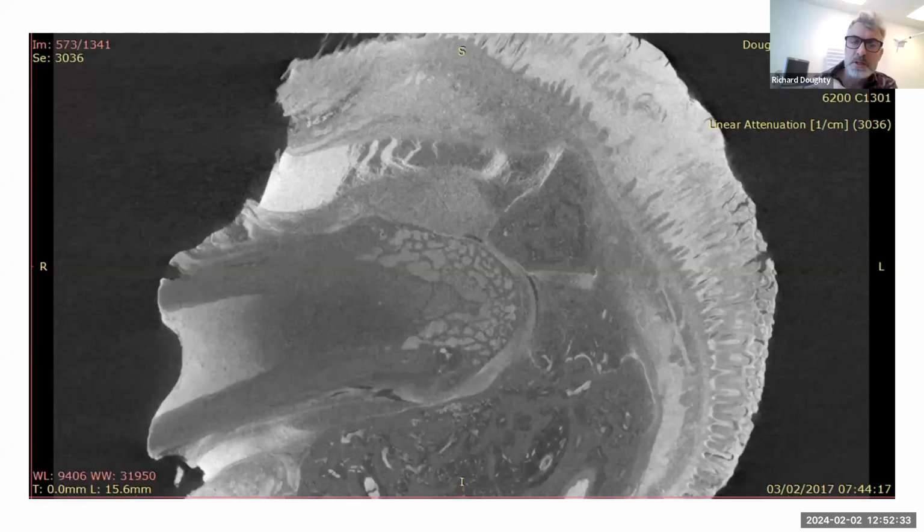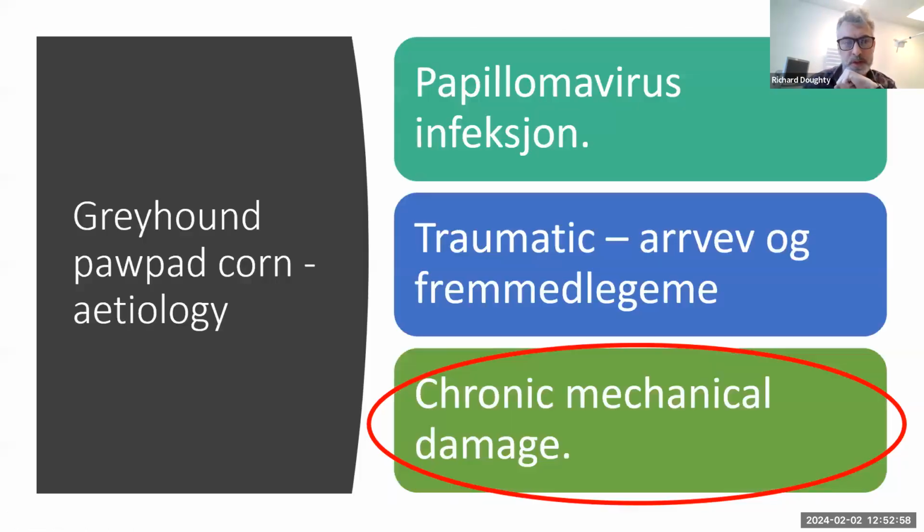Here is a picture which is quite dramatic. You can see again, here's the skin on the right-hand side, and you can see the bone has basically pulled away from the bone. So there's been so much pull from the tendon to the toe bone, that it's pulled a fragment of bone away, and that's acted like a stone from inside the skin to create the corn at the top. So we know that trauma can cause corns. So we focused on maybe chronic mechanical damage being the main cause.